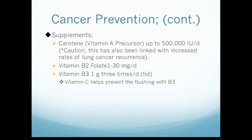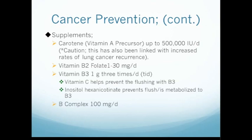Vitamin C helps to prevent the flushing that's associated with vitamin B3 or niacin uptake. Inositol hexanicotinate prevents the flush. It's metabolized to vitamin B3. Vitamin B complex, 100 milligrams a day. Also, back to the vitamin C dose with niacin, I find it usually a 2-to-1 ratio, 2 parts vitamin C to 1 part niacin on a milligram to milligram ratio helps to prevent that flushing that happens.